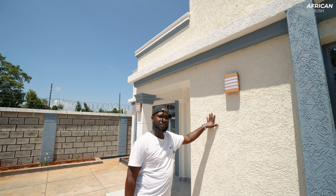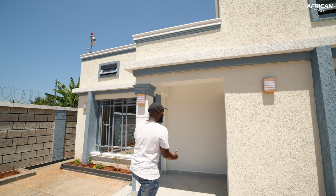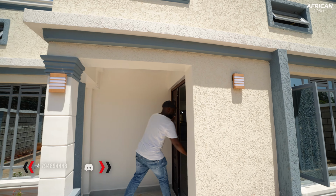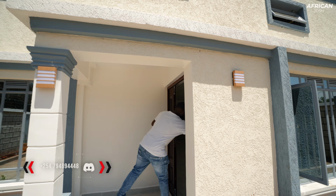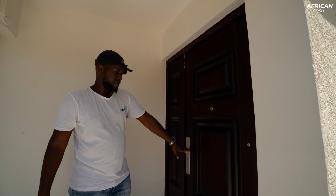Yes. Okay. As you can see, guys, you have some beautiful security lights for night time, but I don't think we're going to be here till night for you guys to see. But that's what you have. You have 2 so that it lights up your doorway. And before you enter, you realize you have a very nice door. This is a wooden brown door. Very nice, very tall, very beautiful.